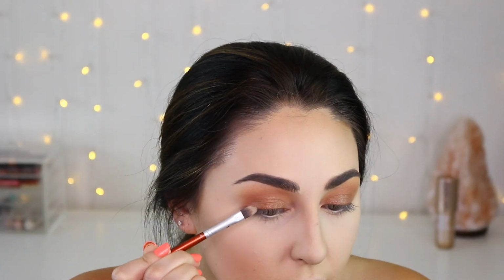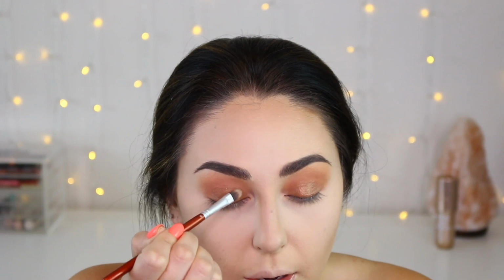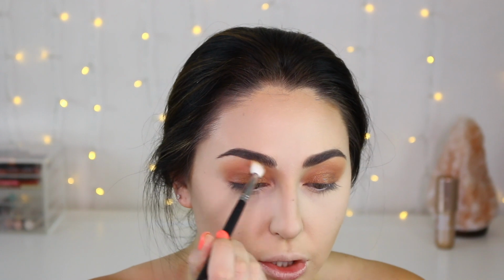Bronzy shade here, and just add it around to really kind of set it, because I'm not sure if this product will set. So this will also help it last longer, even though since it is like a wet eyeshadow, it should hold up really good and last long, but this is just gonna ensure that it stays on there and is packed in. Brush and just blend it all together.